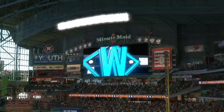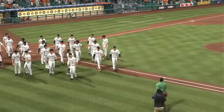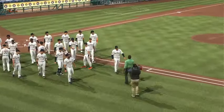So much fun if you're on the other side, but what a great way to win. This team is celebrating, and this win is well deserved.